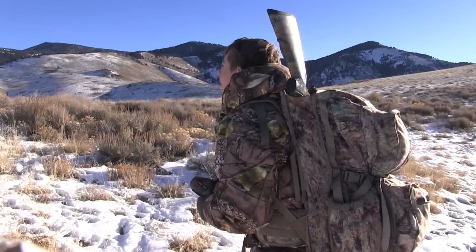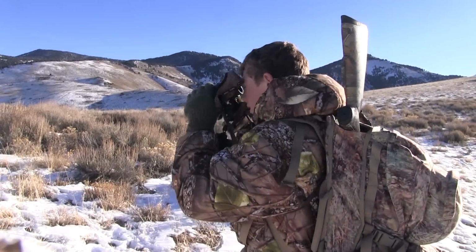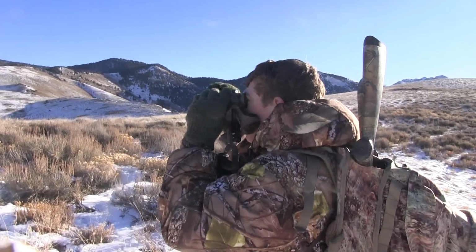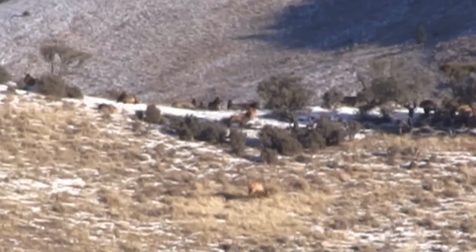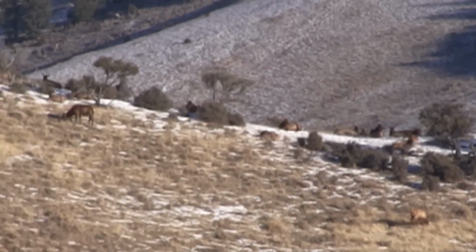As we crested over the hill we were hiking, that allowed us to see into the next draw. We were surprised to see a bunch of elk on the opposite finger ridge from us, 500 or 600 yards off. As we glassed them up a bit, we realized that there were a lot of elk. From what we can tell here, we've got a great little stalk that we can put in on these.